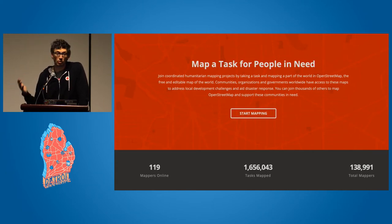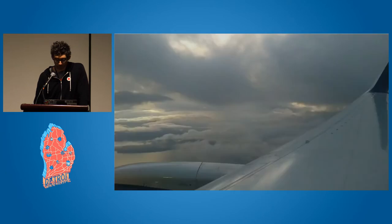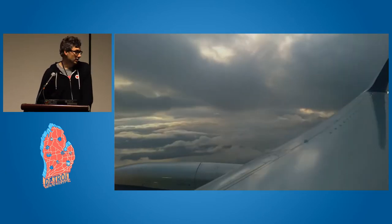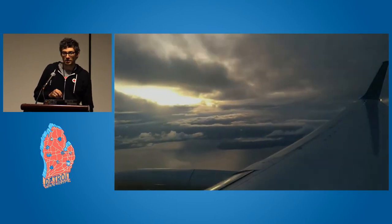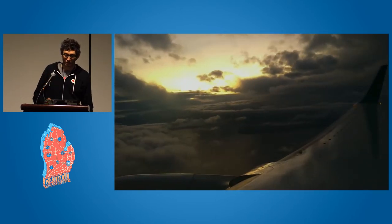This is a huge cohort of OSM, right? This is 1% of all active mappers within, or 10% of all active mappers within OSM. So it's a huge number of people, and it's a huge resource that we have as the World Bank or Red Cross or whoever to do our mapping. So where does this data go? The data really goes on airplanes for us. We get the data, and then we put it on airplanes.